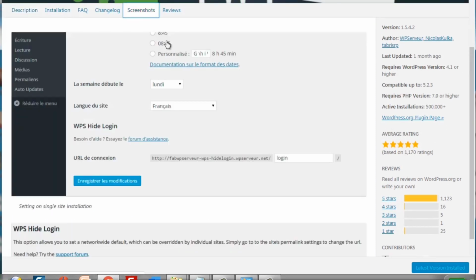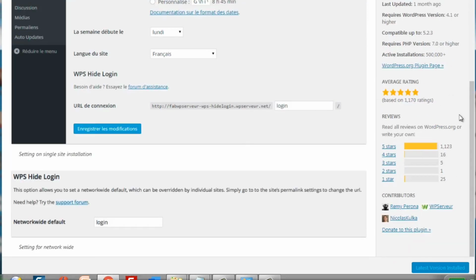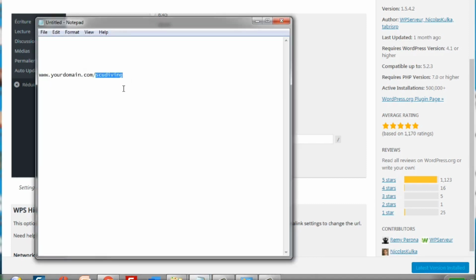So as you can see, if we click on screenshots and scroll down, it looks like this is in a different language, but in essence, all you have to do is simply click on the settings and then enter what you want it to be. So in this case, it's login, but we don't want that. You want to enter whatever is right here.